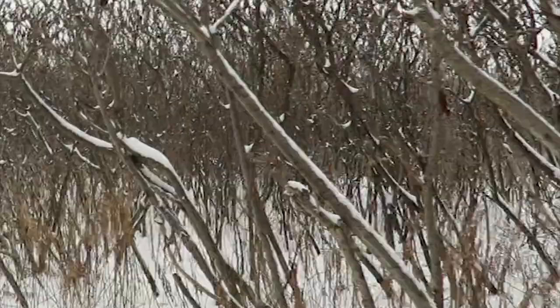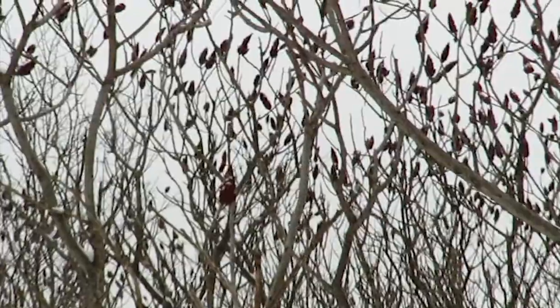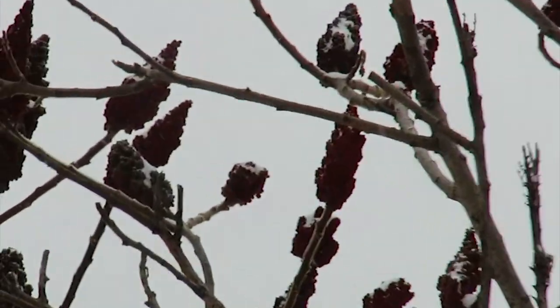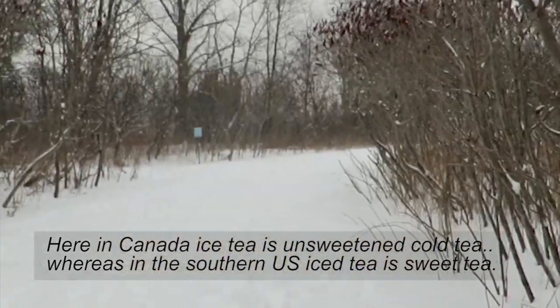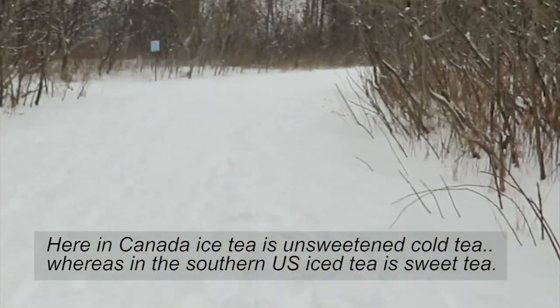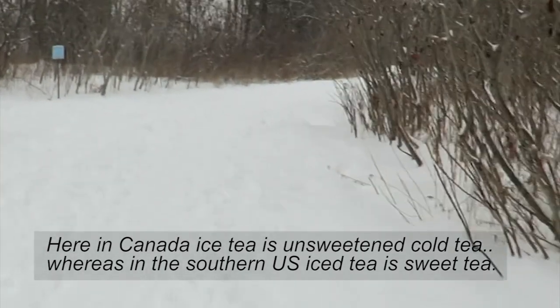What you can do when you get here, I do this sometimes, you grab the red berries, okay? You grab these red berries, get a couple of bags of them, dry them out, wash them, and you have them as iced tea. It tastes exactly like iced tea. Really awesome. I just love the fact that it's snowing like this today. Hopefully we'll get some really good video footage and stuff.